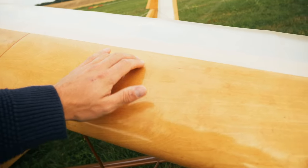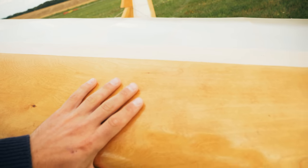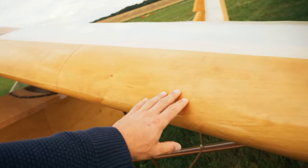Everything is really lightweight. It feels like you can break it easily.